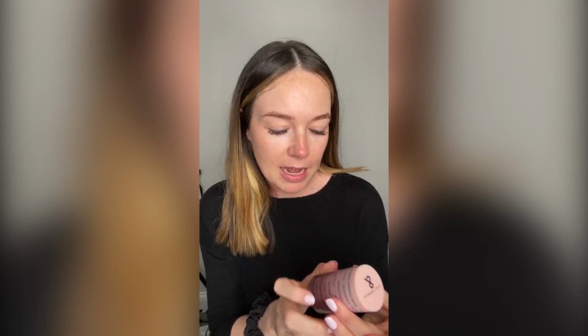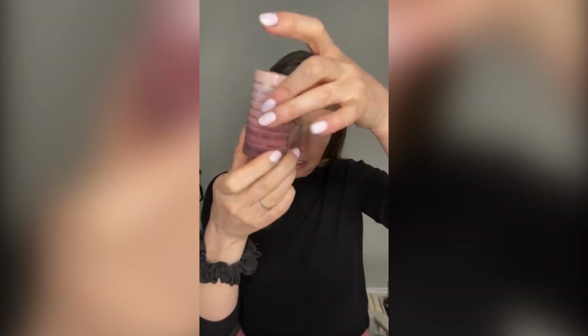Karen asked what order I apply my products in. So when I'm wearing foundation, I've just started this new thing where I actually layer some of my products in underneath. In particular, I've been layering my lip and cheek, which is my stack that I'm working with today. Lip and cheek in shade Mauve.